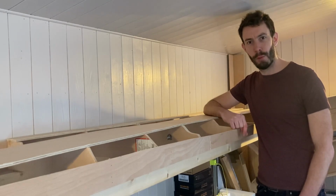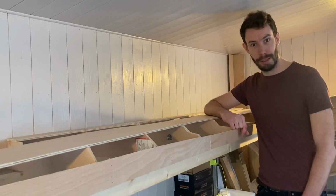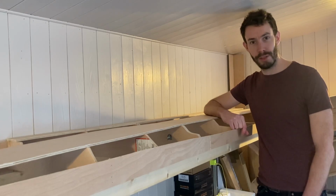Hi everyone, we're here in the OTCM workshop and this is the first video in a series in which we'll be looking at the construction of my new exhibition layout. This is going to be something fairly hefty. It's going to be about 20 foot by 10 foot and it's designed purely for taking out on the exhibition circuit as and when that gets restarted following COVID.